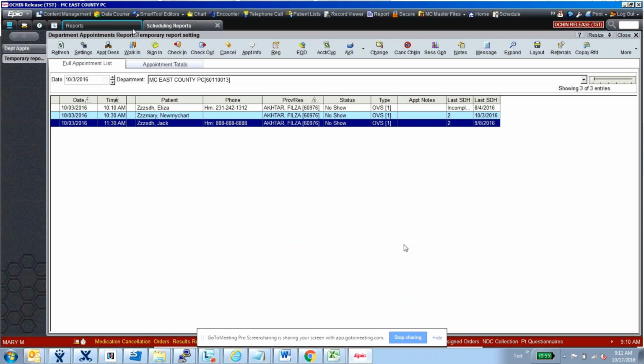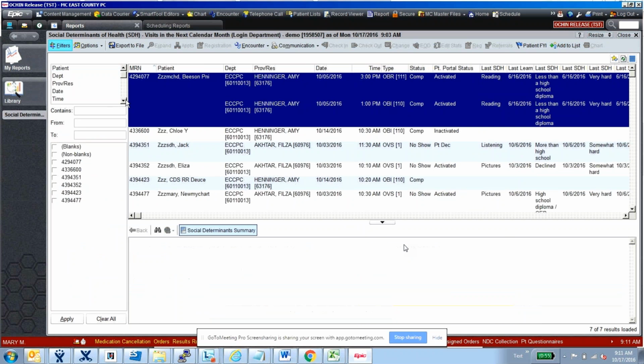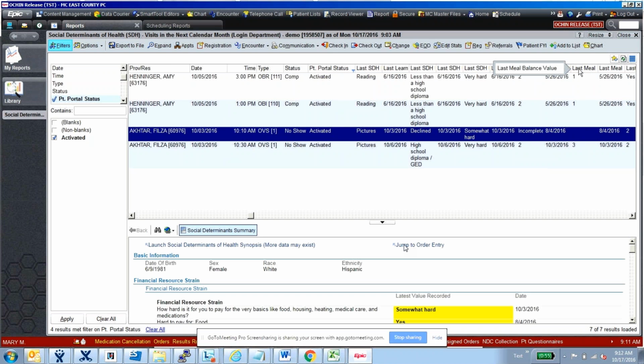So the first way would be going to reporting workbench and running a report on patients with upcoming appointments, say patients with appointments in the next calendar month, and then sorting this by patients who have an active MyChart, so patient portal status of active, and then could select any patients who haven't had their questionnaire done in a while. So this is the answer to the last meal balance question, and this is how many positive responses the patient had on the food insecurity questions in this column.